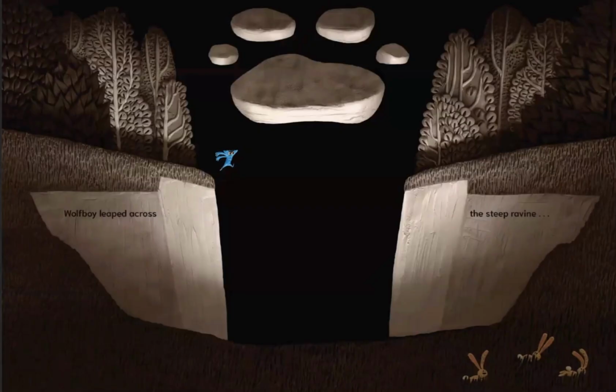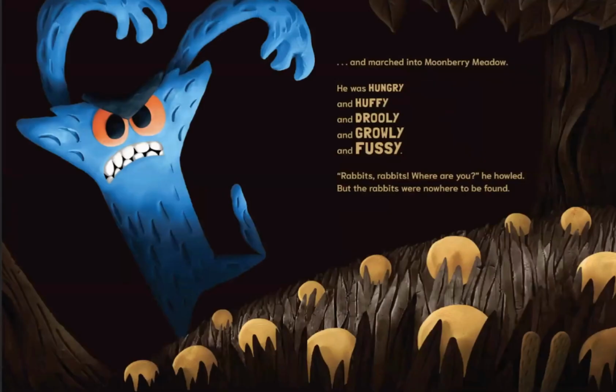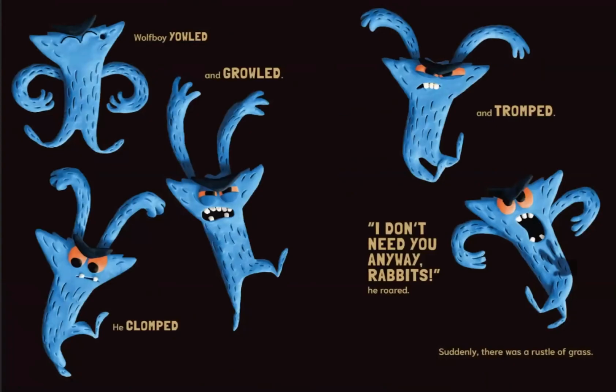Wolfboy leaped across the steep ravine and marched into Moonberry Meadow. He was hungry and huffy and drooly and growly and fussy. Rabbits, rabbits, where are you? He howled. But the rabbits were nowhere to be found. Wolfboy yowled and growled. He clumped and trumped. I don't need you anyway, rabbits, he roared.